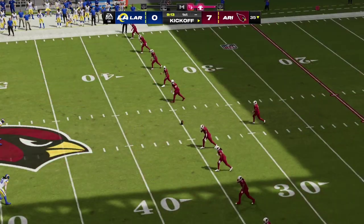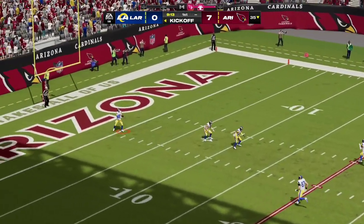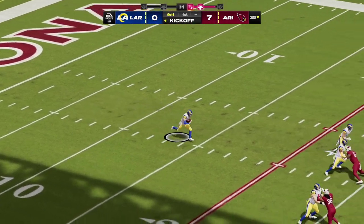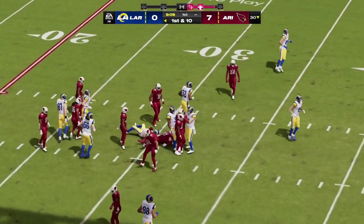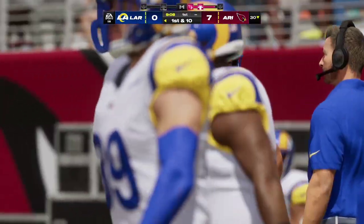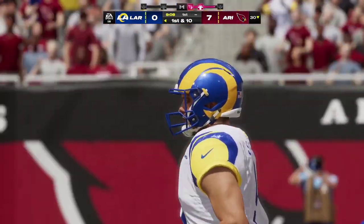After the touchdown, out is Prater to kick. Taking it about the one. And a nice return sets him up pretty good here right at the 30-yard line. So the Rams coming back onto the field, their second drive of the game.